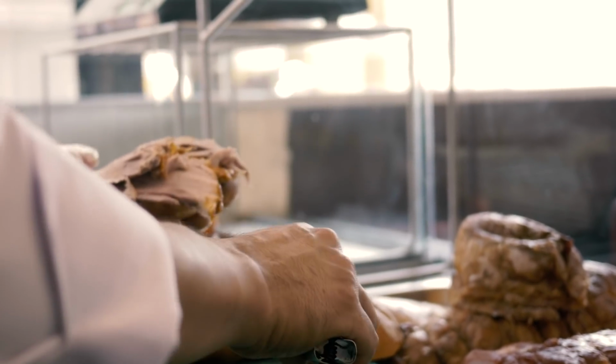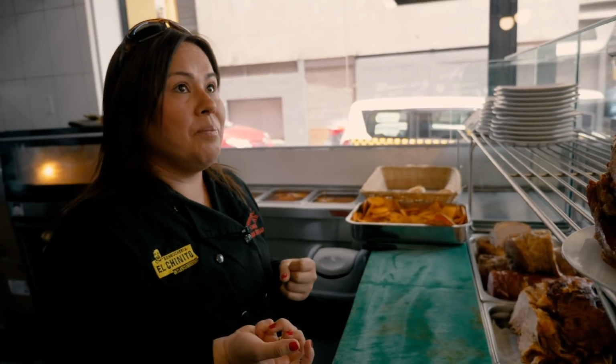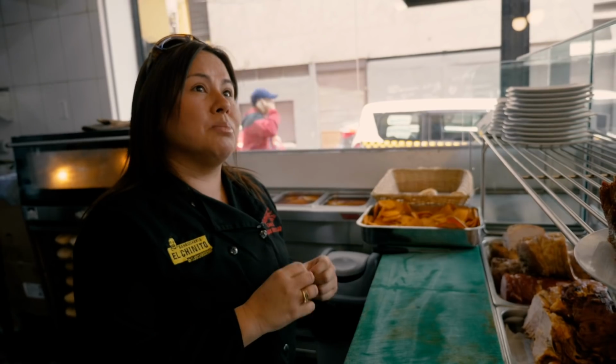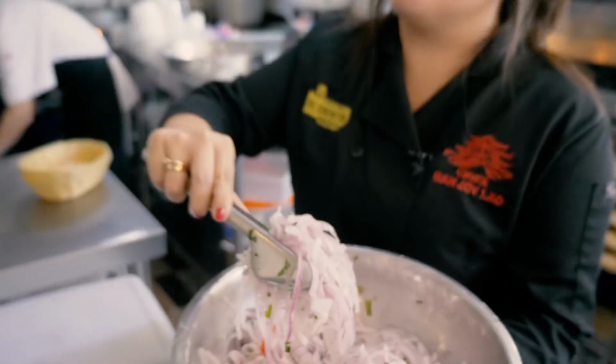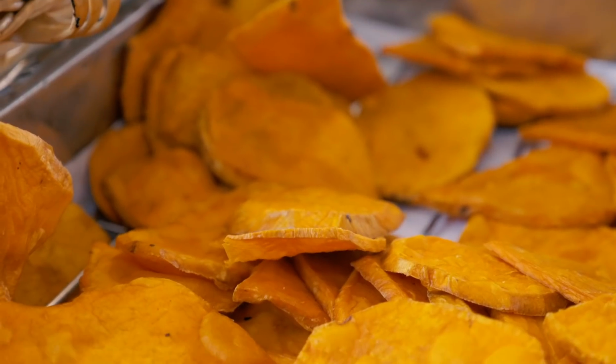Every detail is tradition here. And they understand one important thing. Chicharrón is not just about the pork. Salsa criolla, which is onion with small pieces of chili and some lemon, is very important. This one is sweet potato, fried sweet potato. All the people who have a chicharrón, they need to put some sweet potato. Bread, sweet potato, and chicharrón, no? Fried pork. If not, it's not chicharrón.